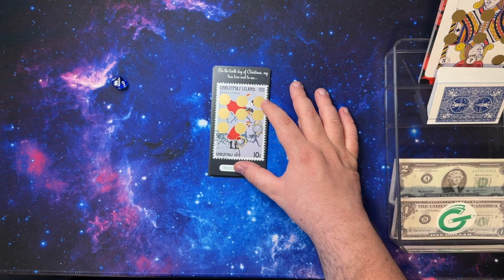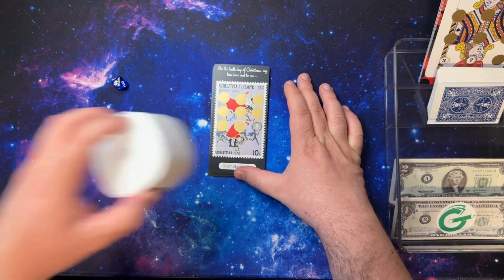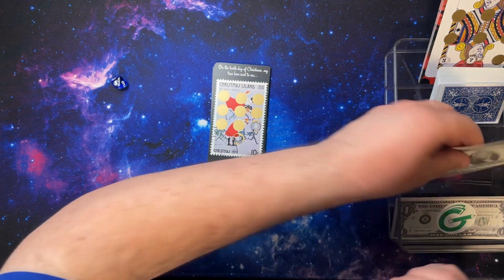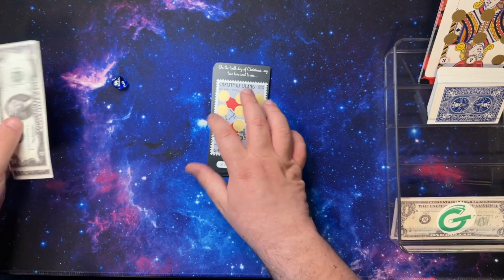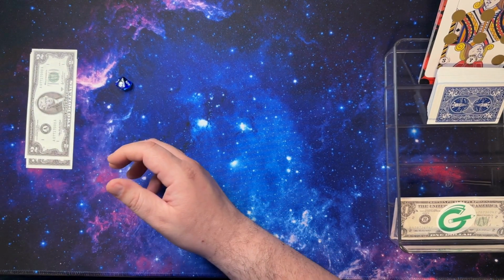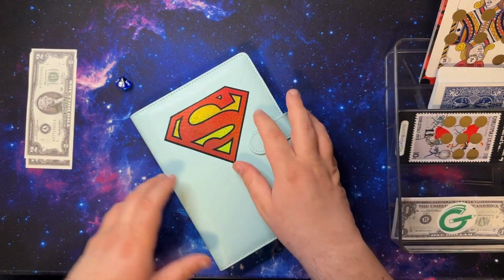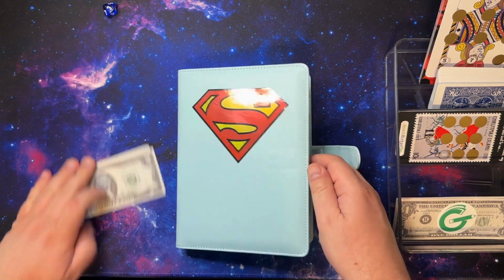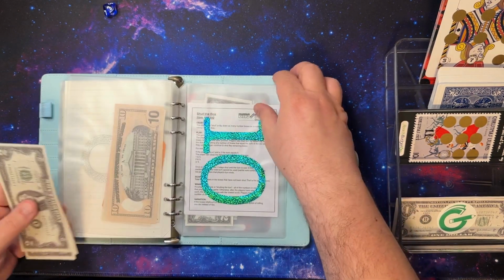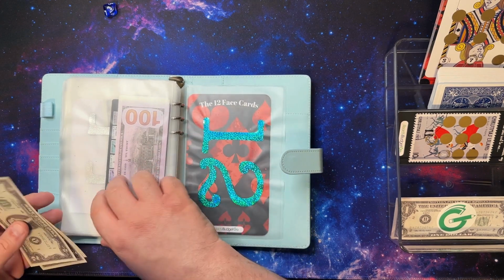Okay, so let me vacuum this up. And we'll take out $8: 2, 4, 6, 8. That's going to be all the twos. I'll set this one aside. Actually, I'm going to set it over here in the cash tray because I have the next game also waiting in the cash tray, and that is going to be the 12 Days of Christmas. Or, sorry, the 12 face cards.